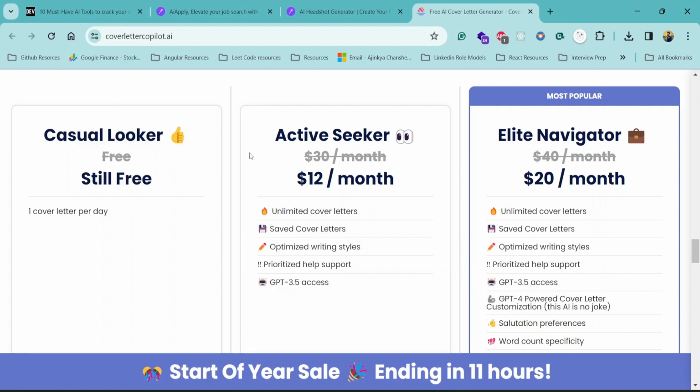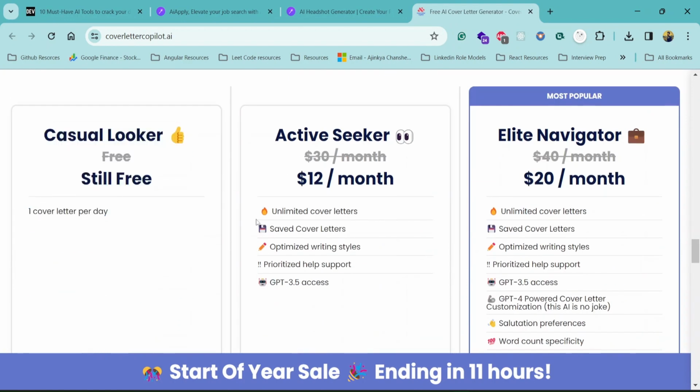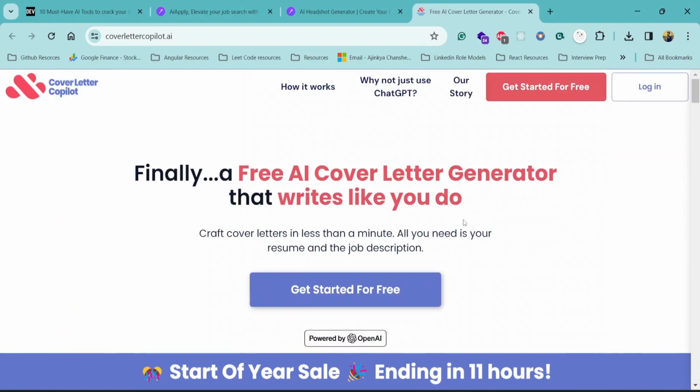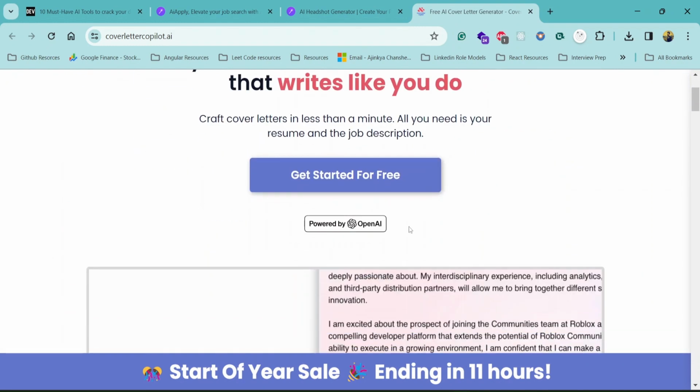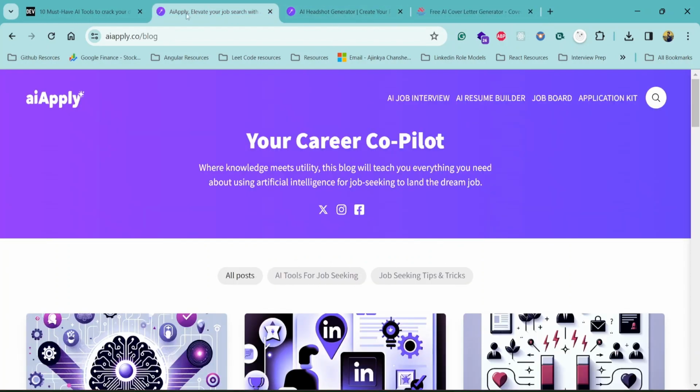Casual looker, okay, so one cover letter per day is available for free. And apart from that, if you want more, definitely it is chargeable, because they are providing some service and they have to pay for ChatGPT to use their services as well. So yeah, you can try it out as per your convenience.